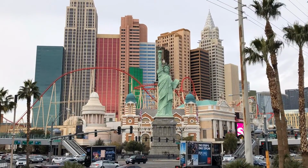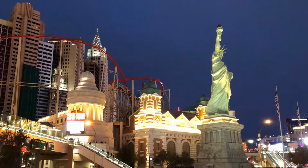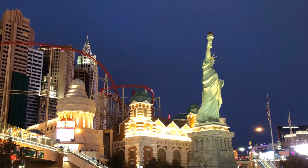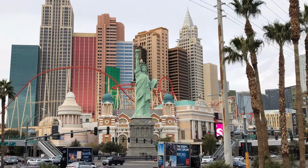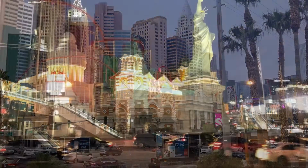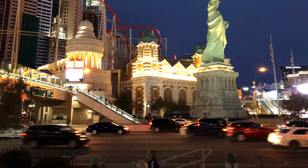Today, I'll be reviewing the Big Apple Coaster outside of the New York Hotel in Las Vegas, Nevada. I just had the opportunity to finally experience this thing on December 29th, 2019, and I thought it was actually pretty mediocre. And so today I will be going over why I thought it was mediocre. Let's just get started with this review.